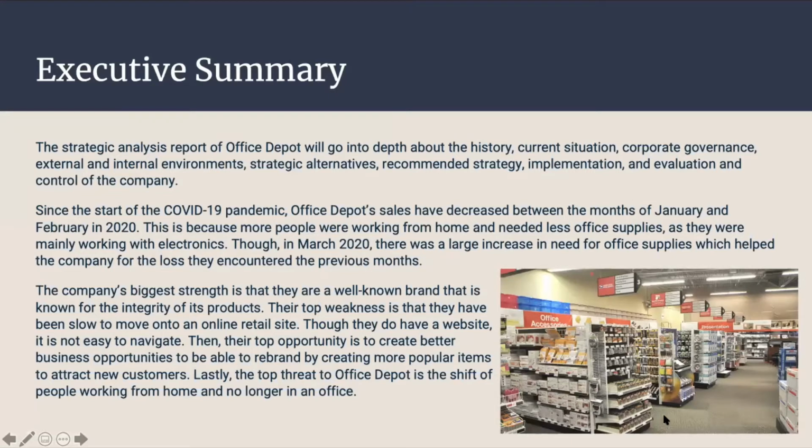So the executive summary. The strategic analysis report of Office Depot will go into depth about the history, current situation, corporate governance, external and internal environments, strategic alternatives, recommended strategy, implementation, and evaluation and control of the company.